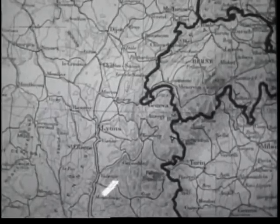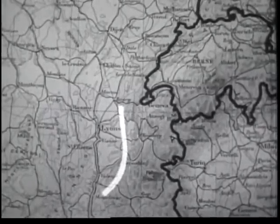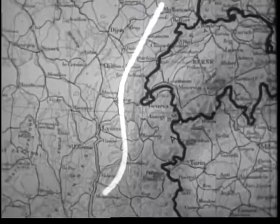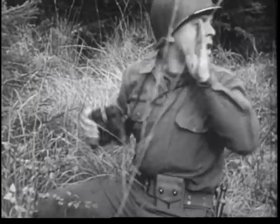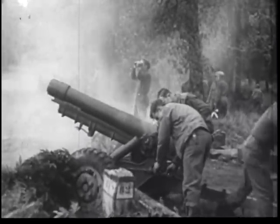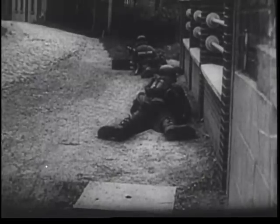We chased what was left of them as far as Luxeuil-les-Bains. And then the division stopped for regrouping. When it started out again, the 36th was spearheading the 6th Corps attack across the Moselle. In preparation for the crossing, we attacked Remiremont and Eloyes.